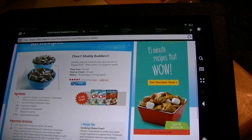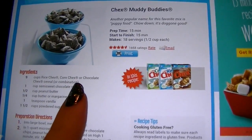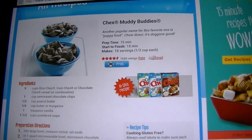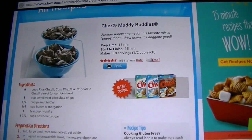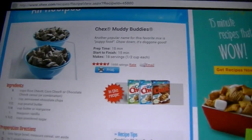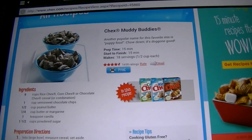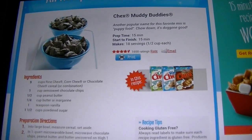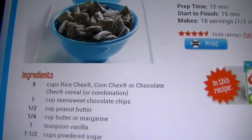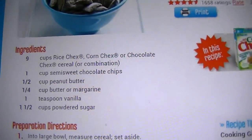out. So I have started the Muddy Buddies in a giant stainless bowl, which I will show you in a sec. I have 9 cups of Chex cereal mix, and I'm using rice squares from Millville, which I believe is the Aldi's brand. I compared the ingredients side by side. They're pretty much identical.